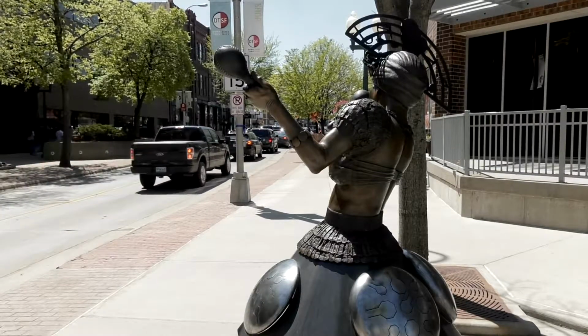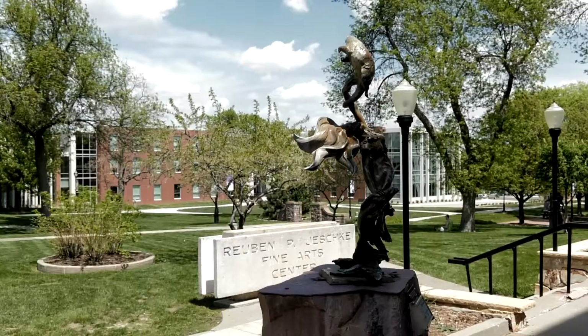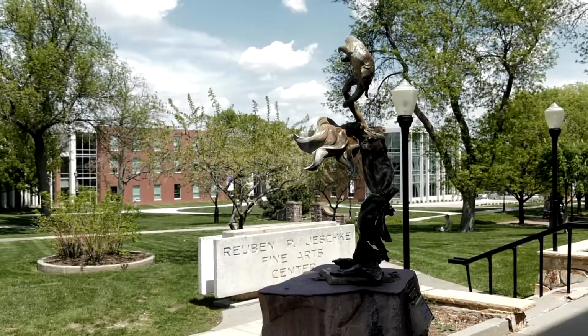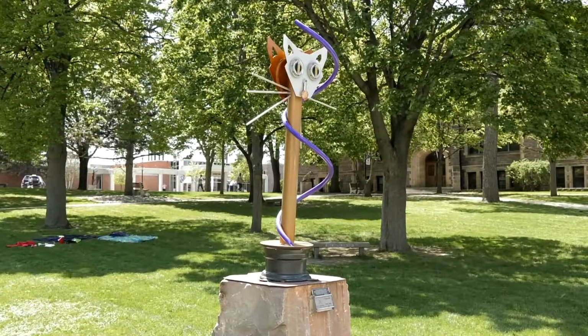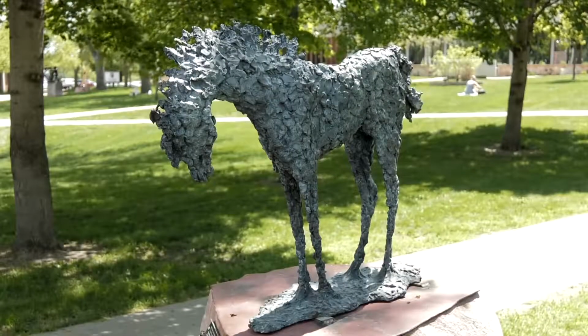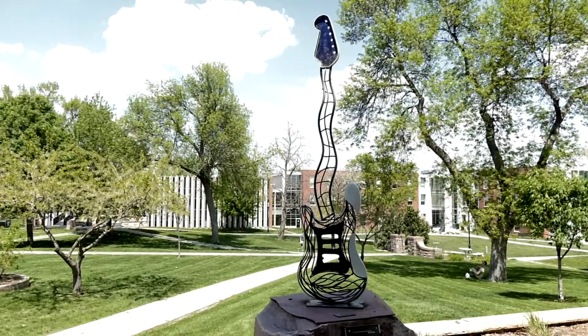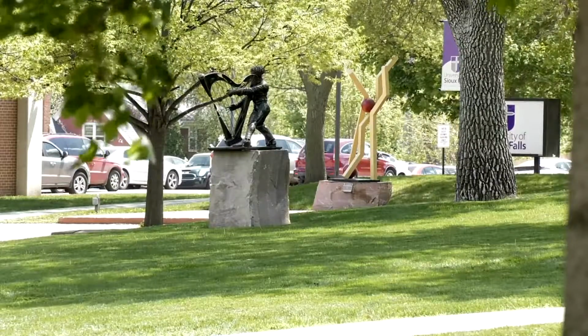The University of Sioux Falls selects sculptures from downtown for the previous year. Really enhances their campus. I really think it's probably attracted more art students. It's a very unique program. Not very many colleges have original sculptures coming to campus and switching out every year.